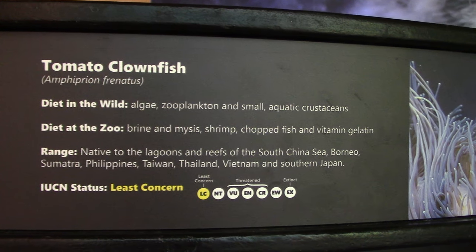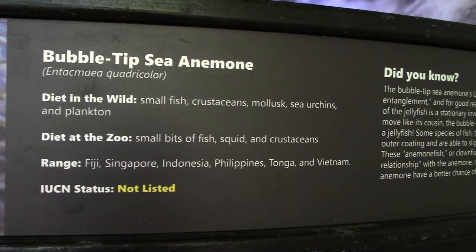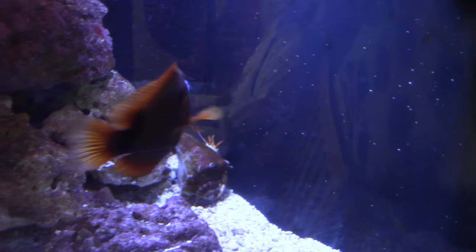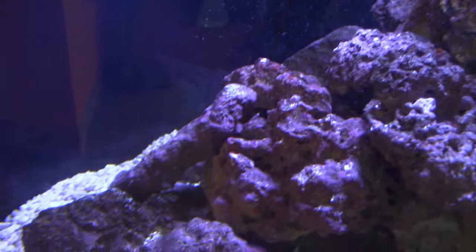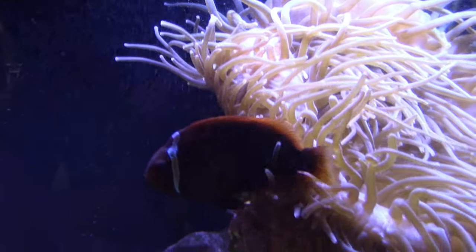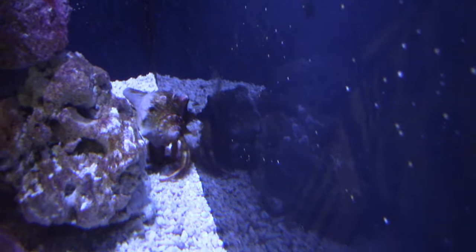Got tomato clownfish and bubble tip sea anemone. Even though it listed only those two critters, there's other stuff in here. Of course, you got the anemone. That's a tomato clownfish. A little bit larger than the smaller types of clownfish. They also see the crab here. Here we go, there's a crab.